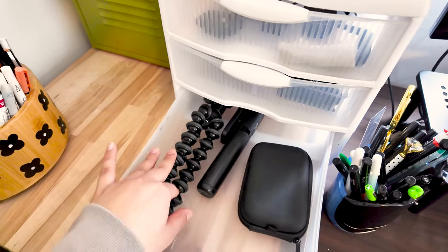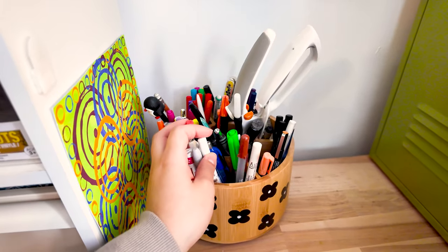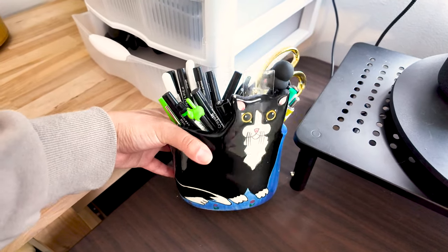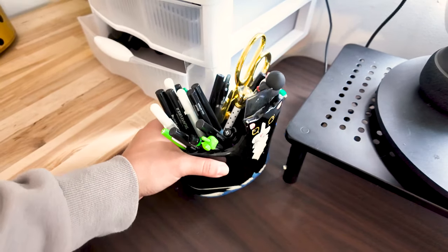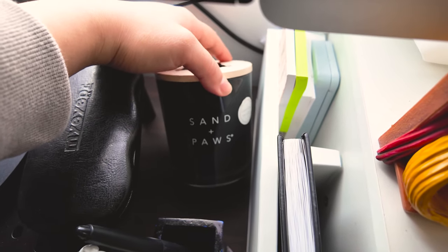And then mini tripods over here. Over here I have a bunch of my other markers, just random things. And then over here, this little thing, I thrifted it a couple weeks ago also. And I have more markers. This is a candle that I use from time to time.